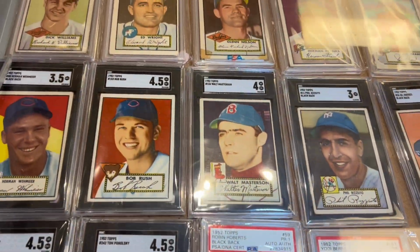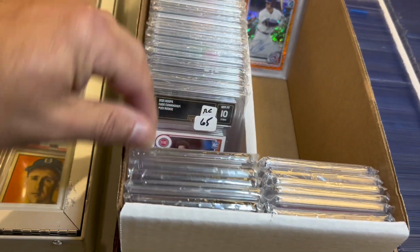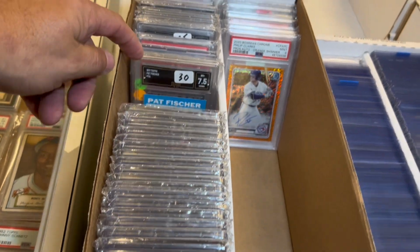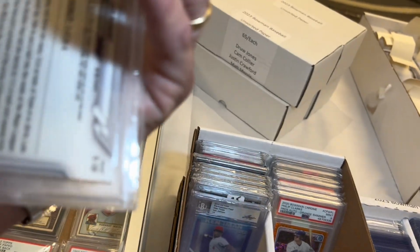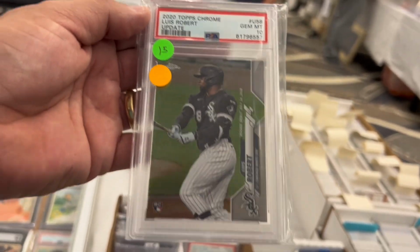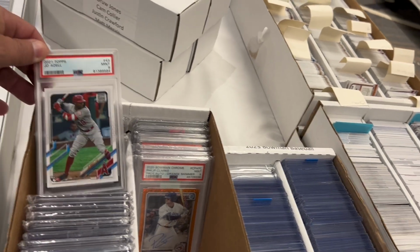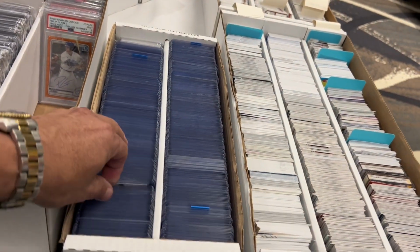A little 52. A lot of vintage here. Some Kay Cunningham. I don't know who the grading company is. It's like a Reese Roberts PSA 10 update. $10 would be nice. That's the update rookie. I don't know what Louis is doing. I'm gonna bring your footage. We got some little video here.